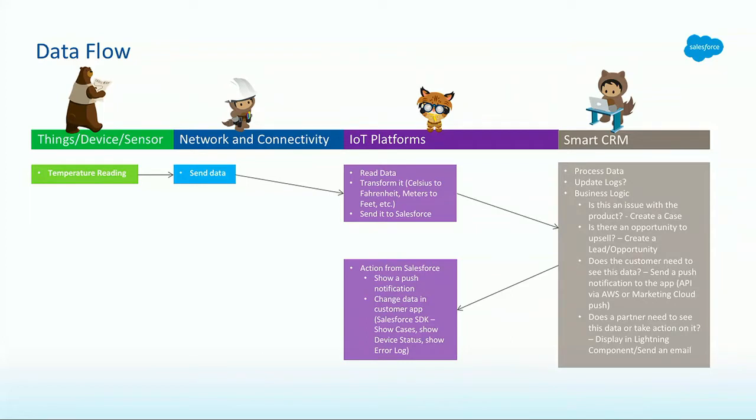And from there, after any transformation that you need to do with that data, you're going to go ahead and send it to Salesforce. And you're going to process that data. So is there some sort of business logic that you need to do? Do you want to create a case? Is the temperature too hot? If somebody were to interact with your device, are they going to burn themselves? So you want to send them a note that says, hey, do not touch. Do not get in. It's too hot. What happens with that process? Do you have to send something back? Do you have to integrate with your marketing platform?